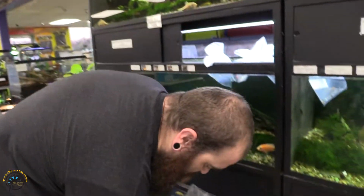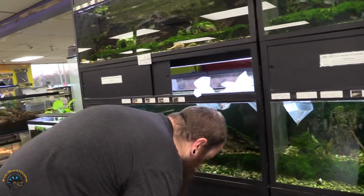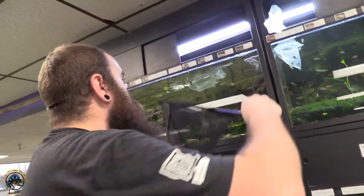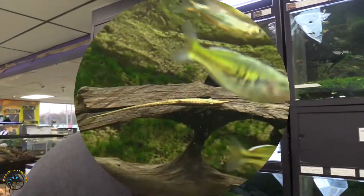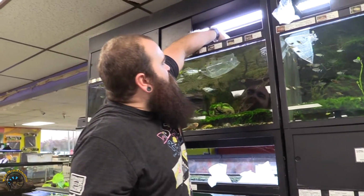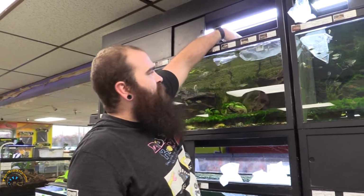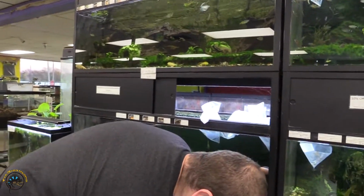Alright, we got a bag of farlowellas. Farlowella is the funnest fish name ever. Farlowella, wella, wella. Yeah, Pokemon. The Farlowella Pokemon. It does sound like a Pokemon name, to be honest. And then while we're up here, got some more Denison barbs or Roseline sharks, whichever you want to call them, today.